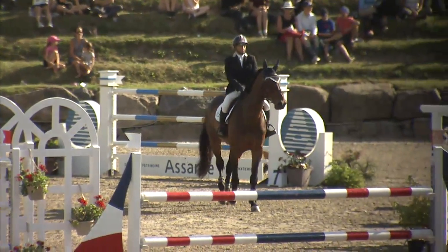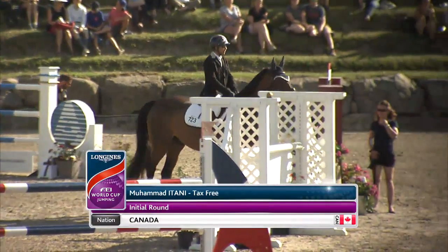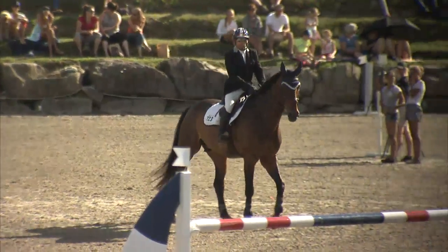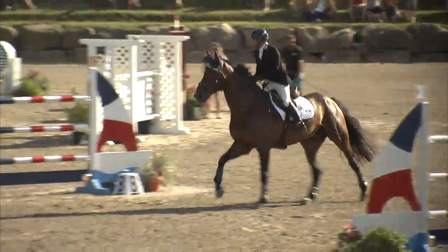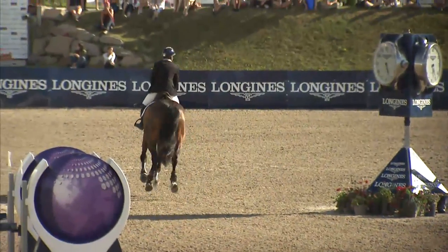Yeah, and a young rider like him, you've got to start somewhere. I thought it was a big step up for him, and he really rose to the occasion. And we'll see if he can follow through and carry on again today. Mohamed's ride Tax-Free, this big gelding, 14 years old, by Toulon, out of a mare by Pilotes.